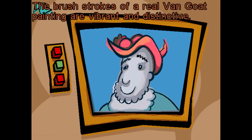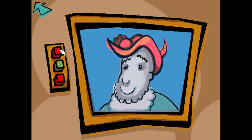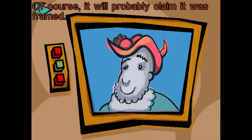The brush strokes of a real Van Gogh painting are vibrant and distinctive. These strokes look like they're having a stroke. Oh yeah, okay, we saw this. I should arrest this painting for being a forgery. Of course, it'll probably claim it was framed.